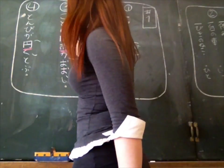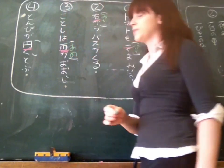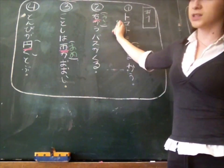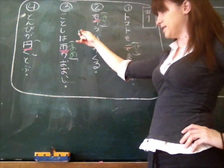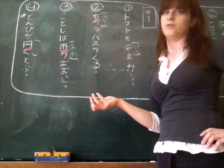Over here, kotoshi wa ga oi. We're using ame. So this is yet another case, just like number 2, where we're using the kunyomi because it's by itself. Also, ame is the typical reading.